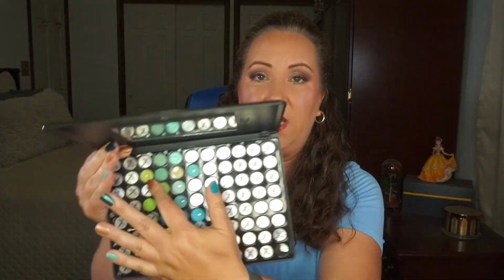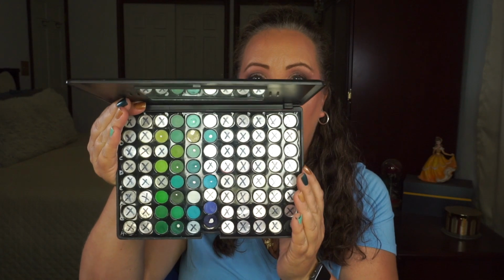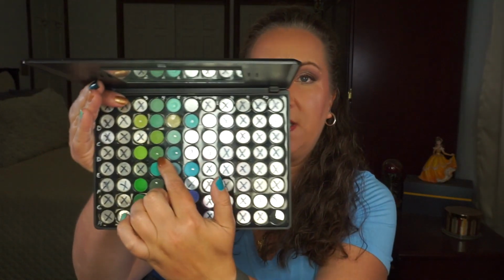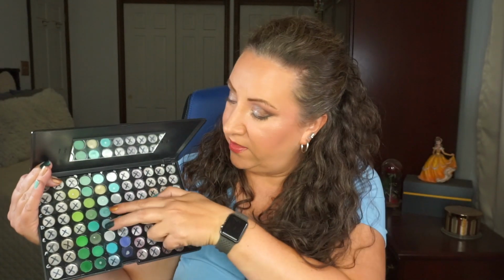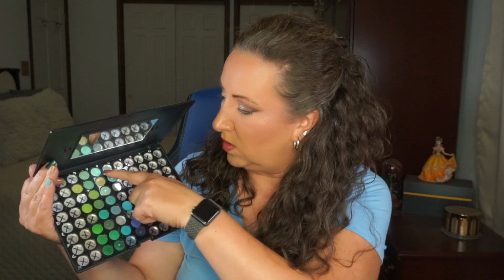For the ones that I hit pan on, the first one is B3, which is this shade right here. Pan on that. So yeah, that one looks pretty good. I'm very happy with that. The next one is D4, another green shade, which is this kind of like medium grungy green. I really like that shade a whole lot. I like these two together. It's kind of like they're the same shade, only this one is slightly darker. I really like those.